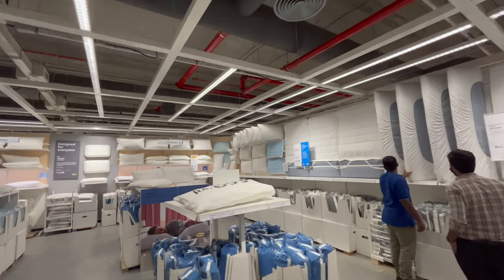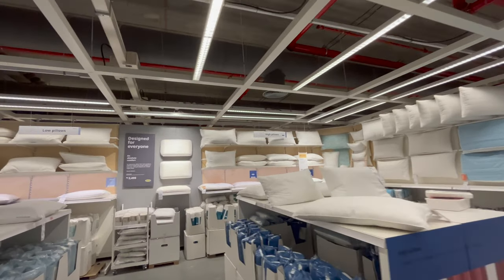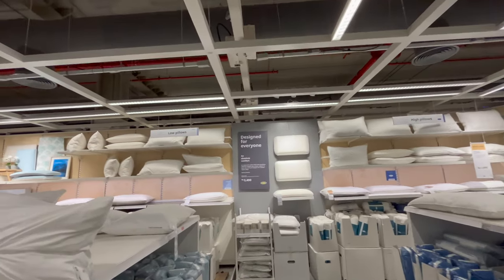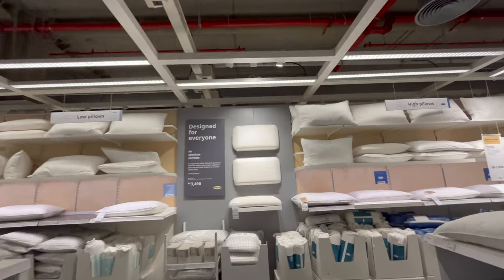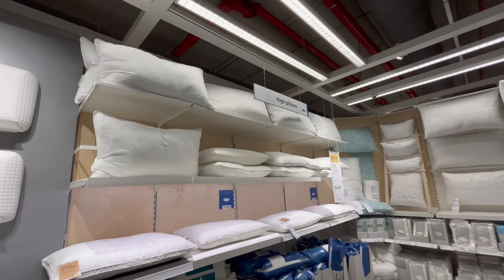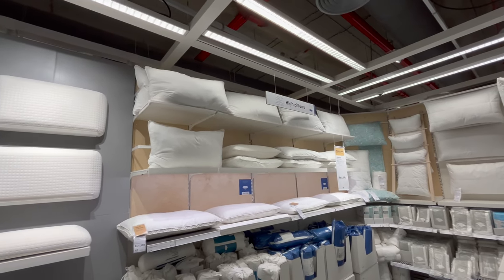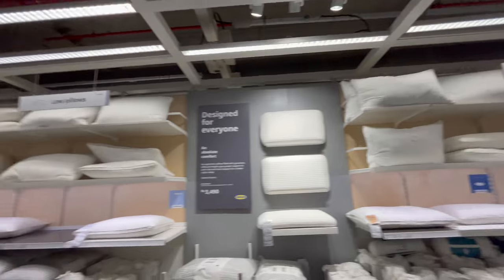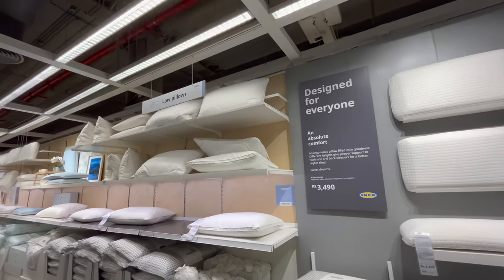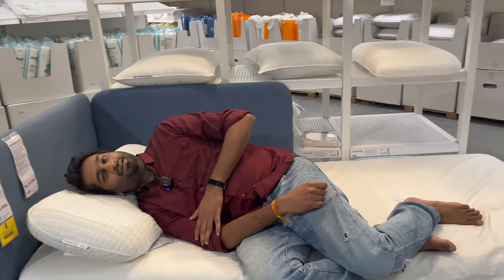Dom, it's unbelievable what variety they have in this mattress section. Macha, there are different sizes, different shapes, different kinds. Yeah, even in the pillows, can you look at these pillows, man? There are eye pillows, low pillows, center pillows, cushion pillows, soft ones. I just want to pick one up and sleep right now. Did you come here to sleep or what, macha? A few moments later. How are you feeling? Cozy.